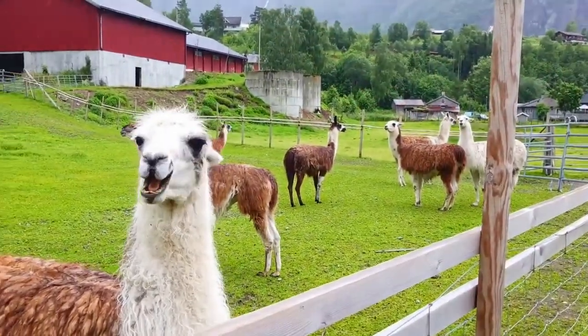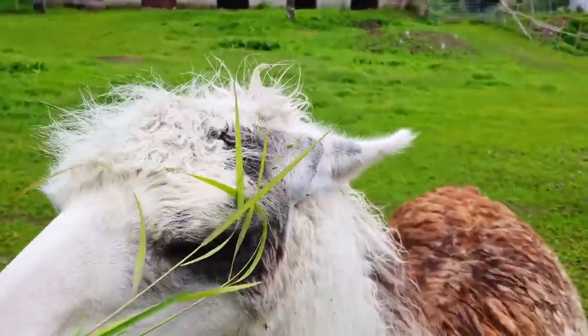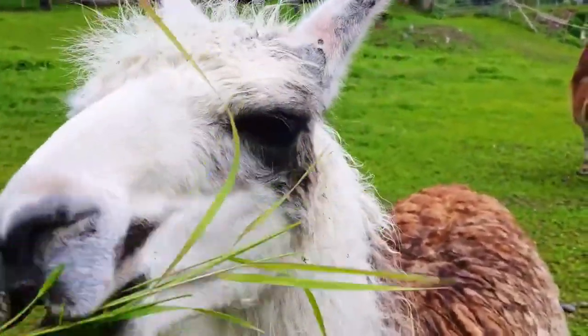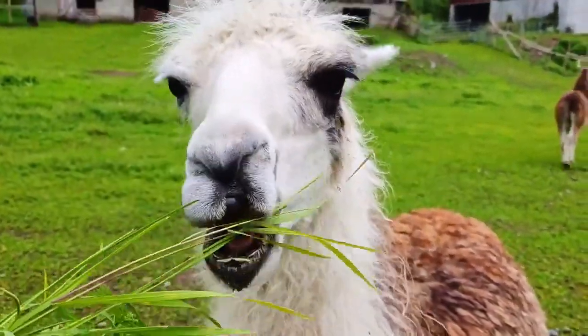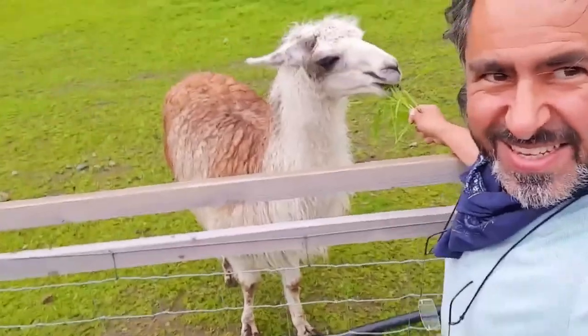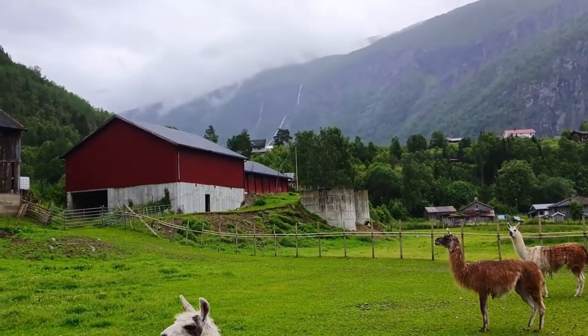Be careful, they can spit. He had something in his mouth, something like a stone. Look at this. He's eating from my hand. Really, I love this.